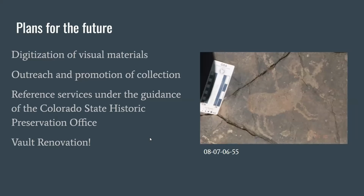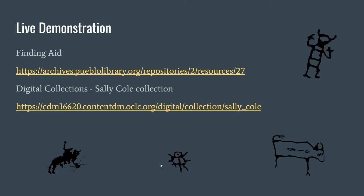So in the future, we will be digitizing more visual materials from the collection, and do more outreach and promotion of the collection in collaboration with CRAA, and then use proper reference services under the guidance of the state. And we have a vault renovation coming up soon, which will improve the environment and the space that we keep the collections.